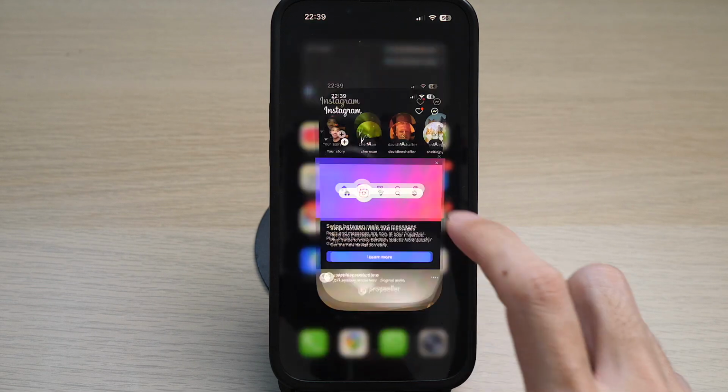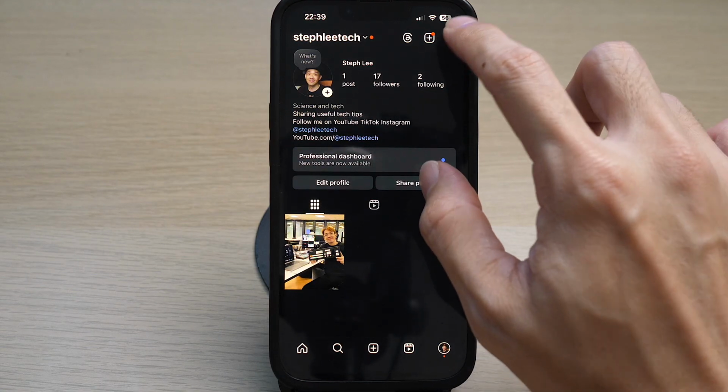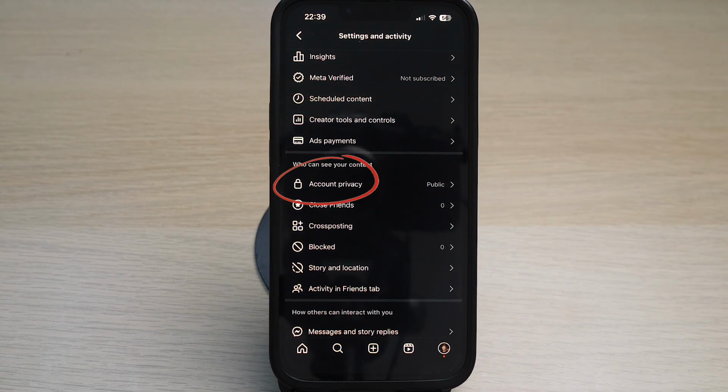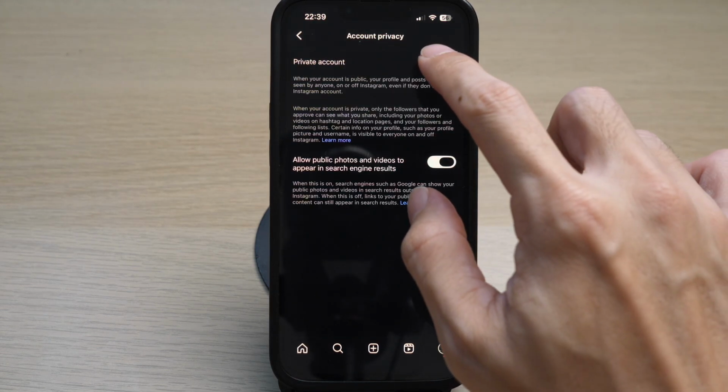On your Instagram app, tap on the profile icon on the bottom right corner. Tap on the three lines at the top right corner. Scroll down until you can see the section Who can see your content. Here you can see under Account Privacy, my account is public. Tap on it. Toggle the switch on for private account here.